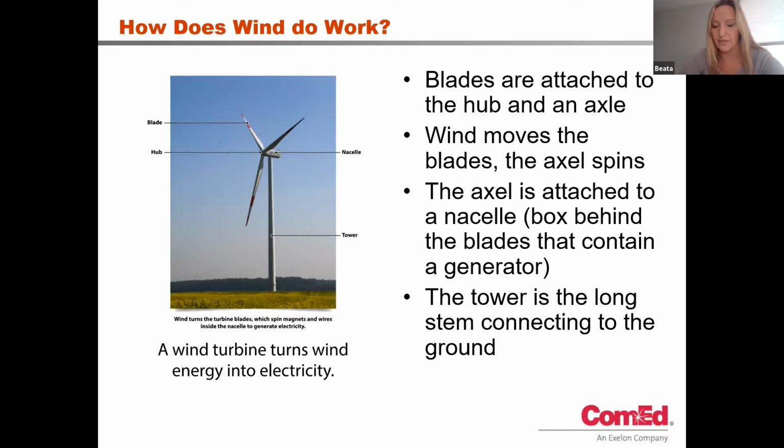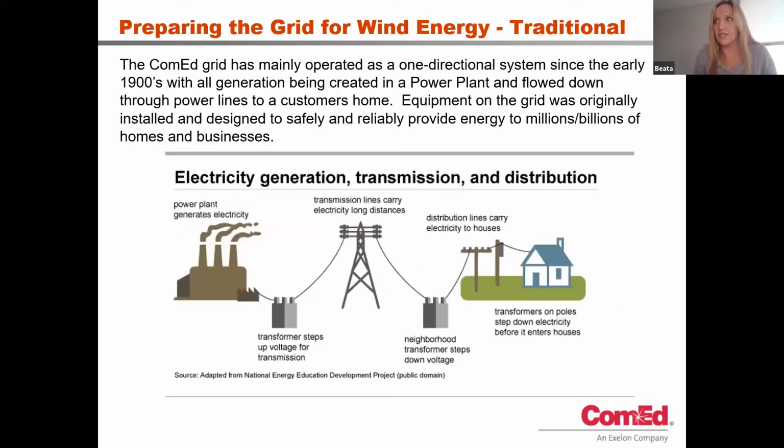I don't think we have any in Chicago, but wind can actually be a great source of power for Illinois residents. So this is just a slide going over what our traditional grid looks like. The traditional grid is a series of wires and equipment that's used to send electricity to power homes and businesses, your lights, your computers, everything that requires electricity.